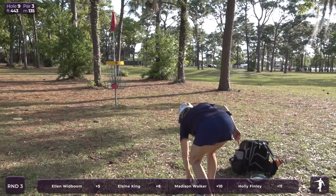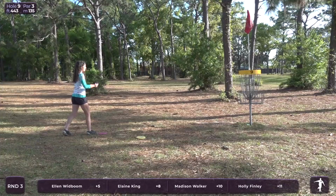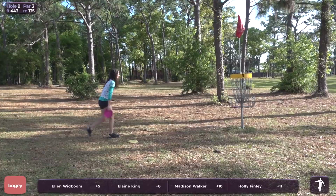Solid putt from Elaine. I expected her to make it. I was going to say, I expect nothing less from Elaine. She is nothing if not consistent. Good putt from Madison. I think she also got the 3 on this.